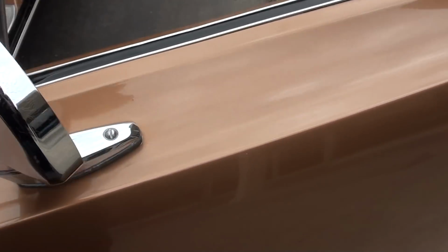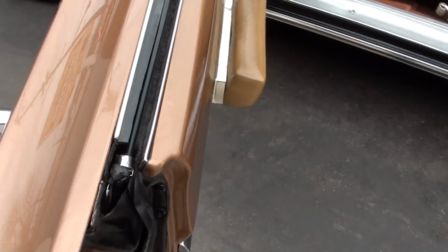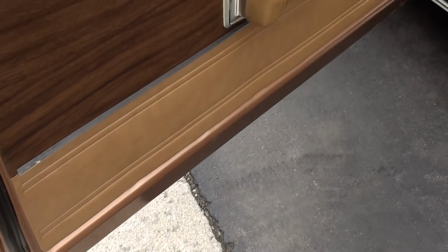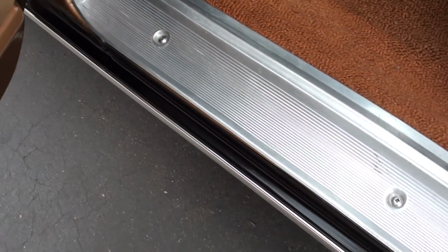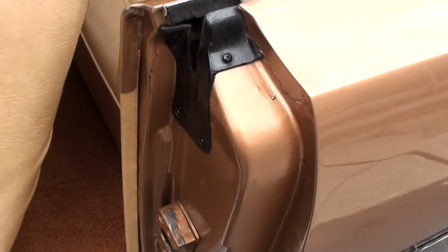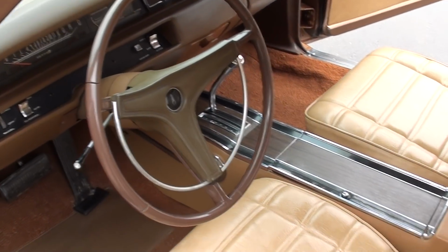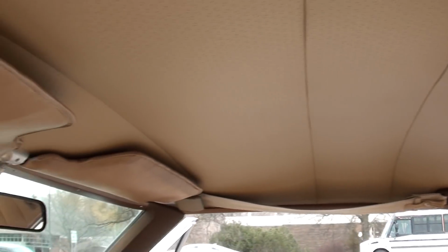A-pillar chrome's pretty nice. I always try to point that out in the videos, guys, because that's something that's not easy to get your hands on. Looks like original door handles, original mirror there. It's a remote mirror. I think all this interior here is original, guys. Bucket seats, console. They might have replaced these seat covers, guys. They look a little bit new.